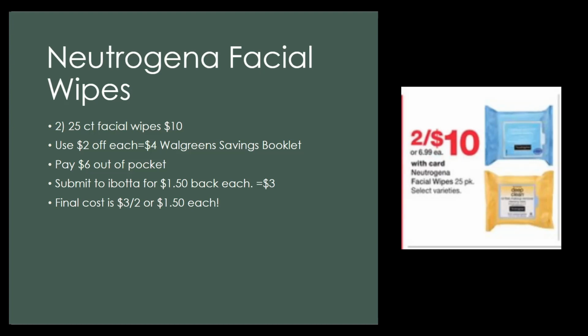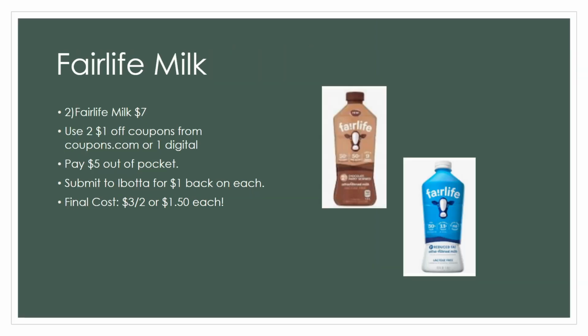Submit to Ibotta. You're going to get $1.50 cash back for each. That's $3 back. Final cost is just $1.50 each. So these are really good stocking stuffers. If you're doing any beauty baskets or anything, you can throw this in there and it's not going to be very expensive for you. Of course, we're not going to wind up spending $3 out of pocket on these, and I will show you that at the end, so stay tuned.